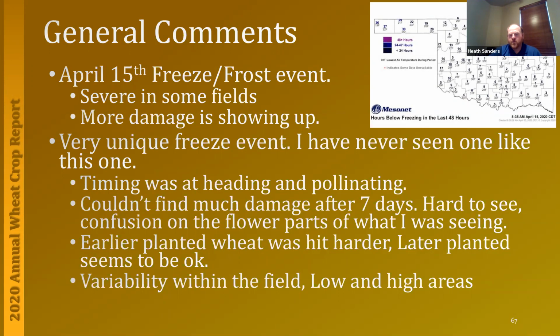So earlier planted wheat was hit harder than the later planted wheat, which seems to be okay. If the wheat was in the boot, we seem to have escaped it. Now there may be some damage showing up, but nothing like what we were seeing at heading. Gary mentioned it, those green heads out there, and you think, my goodness, this is really good wheat. And you go out there and you really start looking, and the heads have no grain fill in them.